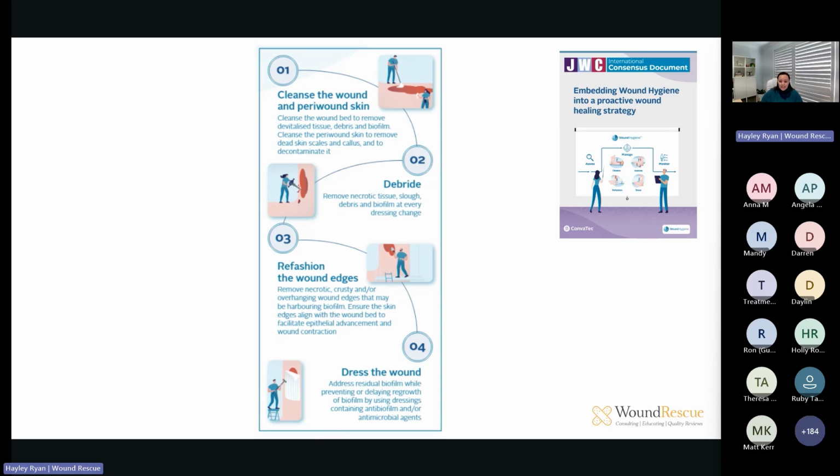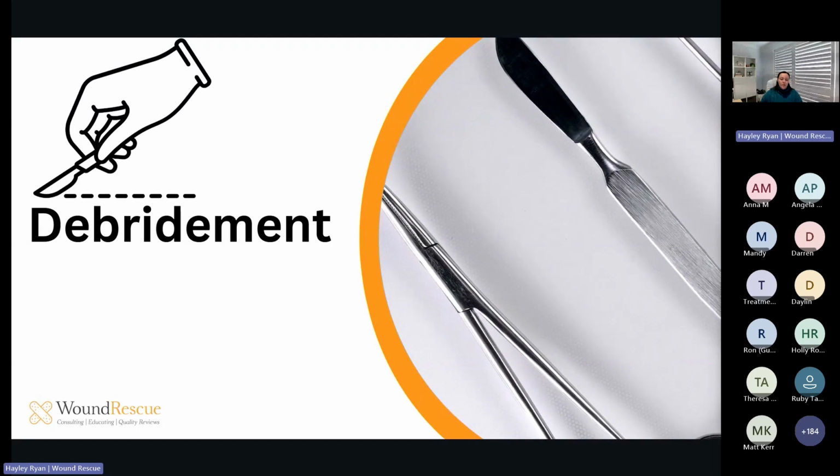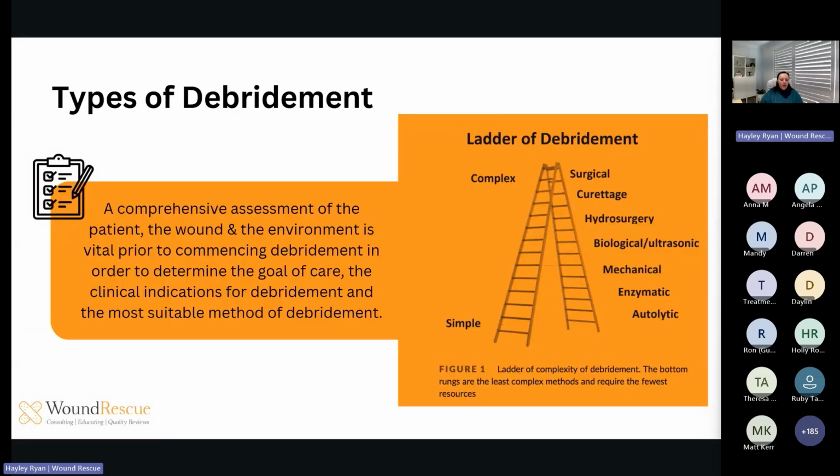Now, I want to briefly end a couple more slides with one really important topic, and that is the topic of debridement. Now, firstly, in Australia, our regulations state that you have to have specific training when it comes to debridement, but that's sharp debridement. Everybody on this call today can do some form of debridement, and I love this ladder for debridement. So it starts off with your autolytic, selecting the right product, your biological, which is your maggot therapy. But the one where I see you all sitting really nicely is that mechanical debridement.